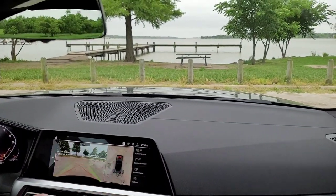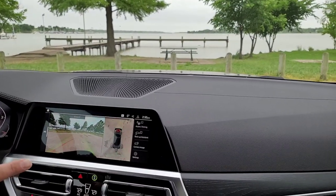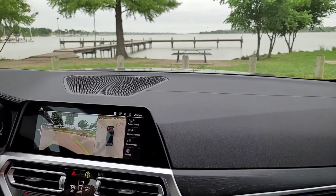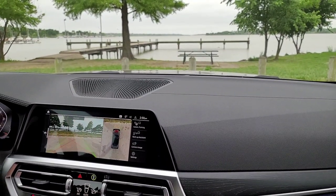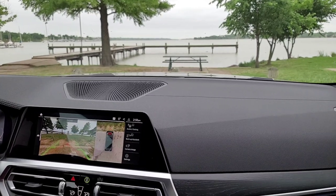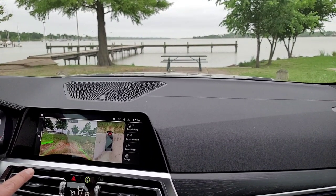Boom. So watch here. If I turn the wheel right, the camera actually moves right. If I turn left, it actually moves left. That's really cool. And then as we get closer to the object here, it shows how close I am.